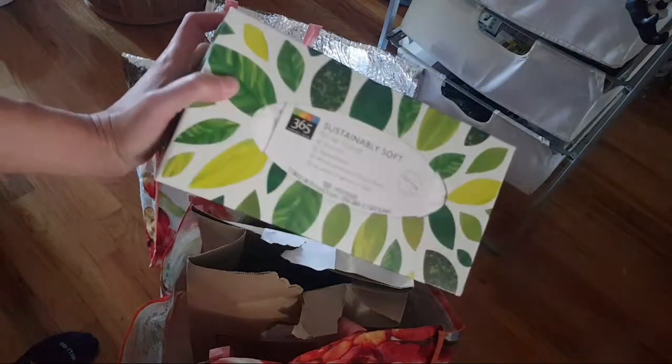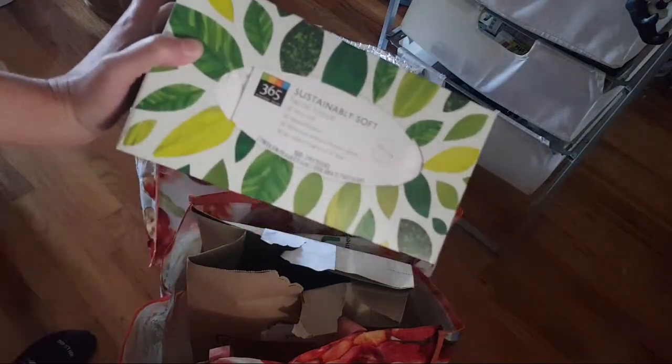So I ordered tissues because we ran out, and this was I think $1.49 or so.